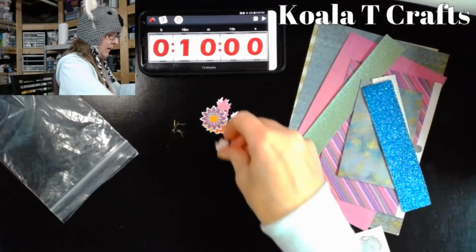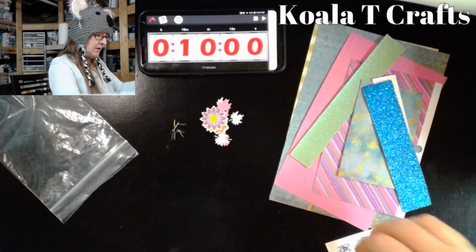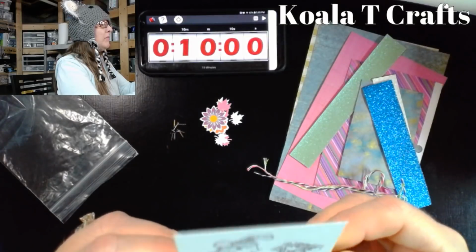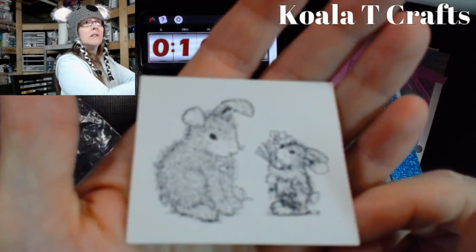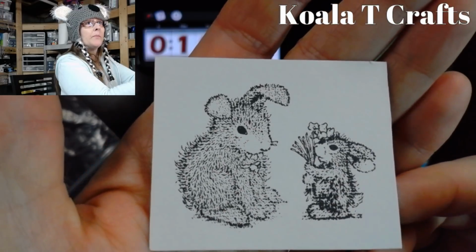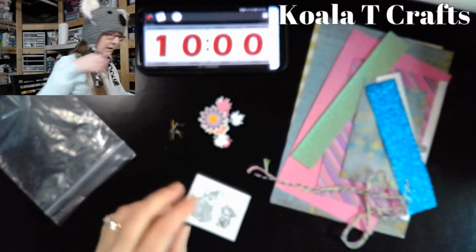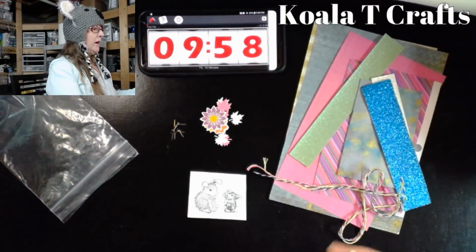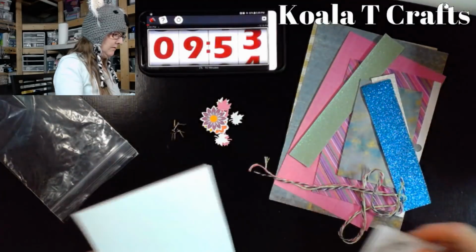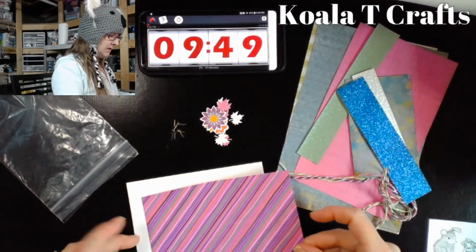And then we've got some baker's twine in a couple of different colors. That's awesome. And this cute little bunny. And it looks like a baby bunny giving a mommy bunny some flowers or something. That's adorable. So cute! Let's get rocking. I'm going to go ahead and use a white card base that I have, 4.5, 5.5 by 4.25. And this is really calling to me because the strings match this.